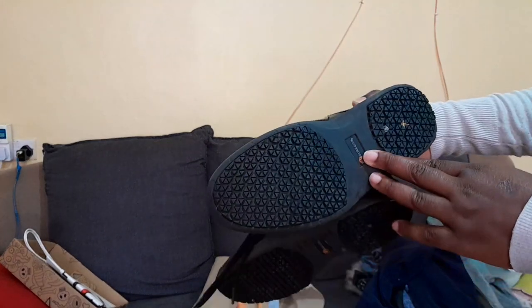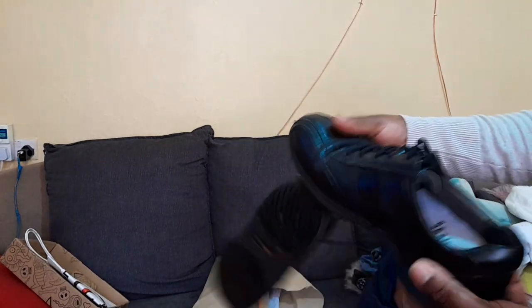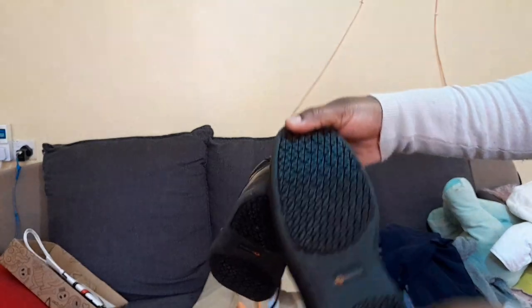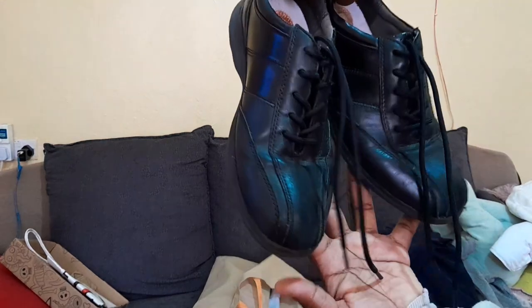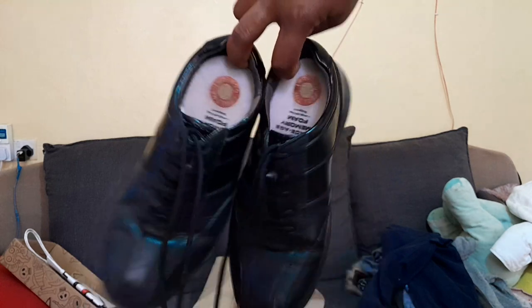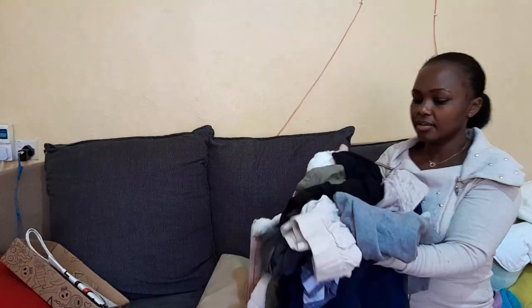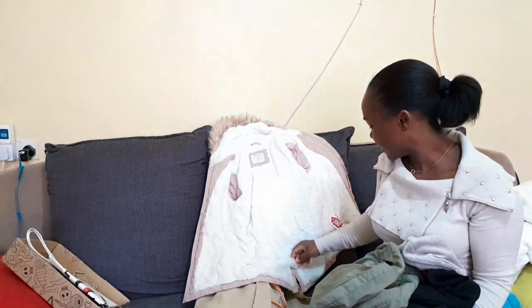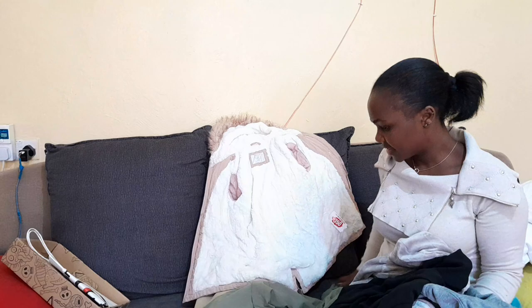It's a school shoe, yeah, but the quality is really nice, so I really love how it is. This will serve him for some time. I don't know if you can see, but I really love how it looks like. These are for school clothes that I got. Yes, you can see how cute this one is. Really cute on the inside.